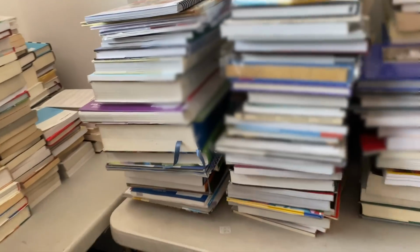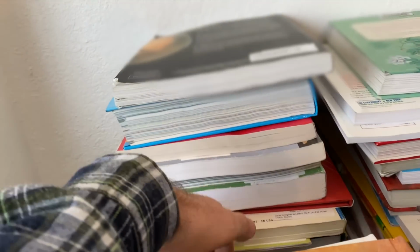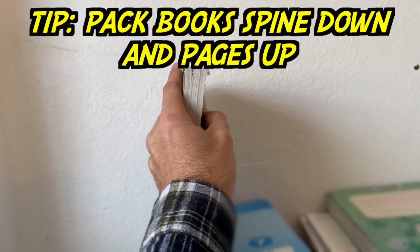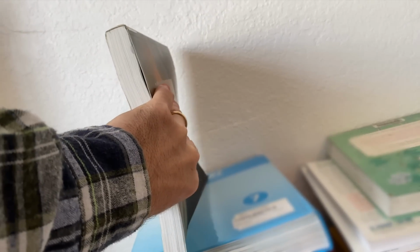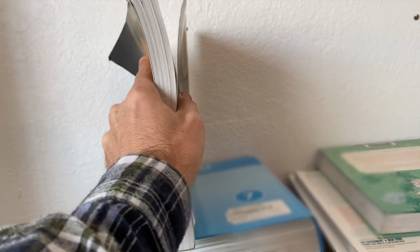First things first, we are going to start with the big books, the textbooks, things that are this size. And we are going to put them in the box this way, spine down, pages up, because the spine is where the pages are glued to the book, and we don't want to put it like this because it can give the chance that they can fall out or gravity can work against you. So we always are going to pack books with the spine down and the pages up.